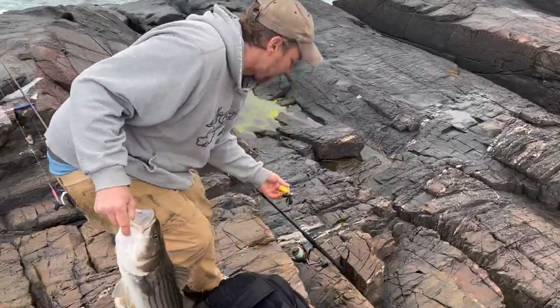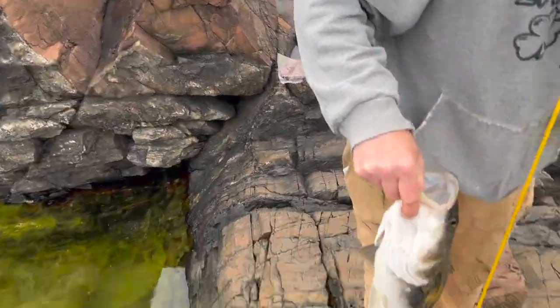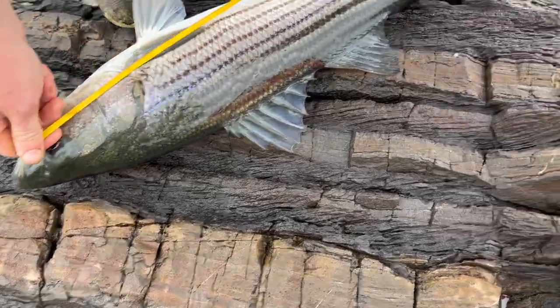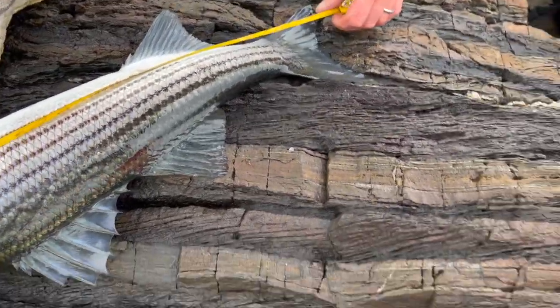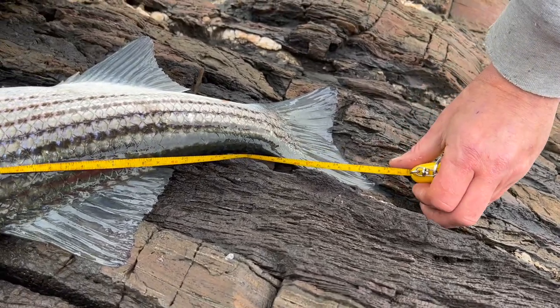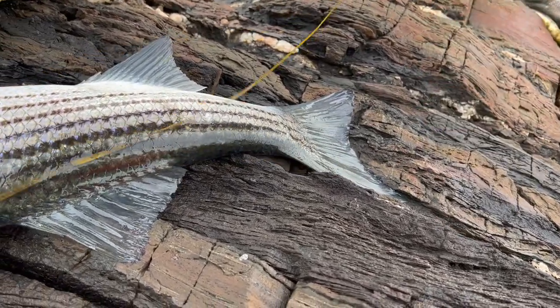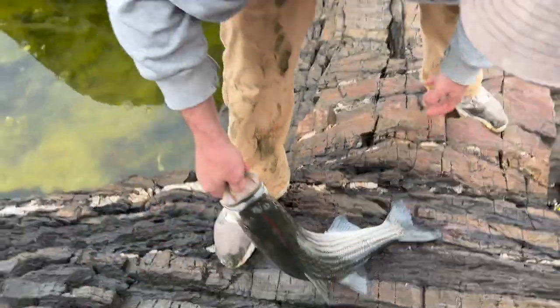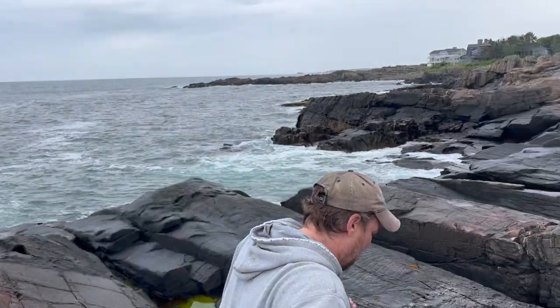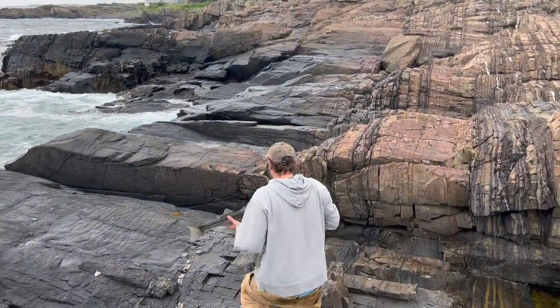All right, let's get him up on the tape. Dante, just leave him right there. Lay him down. All right, guys. Got to be 28 inches. And this one is, let me see. Yeah, 27 and a half. It's close. I'm going to put him back. Right, we'll get another one. Short. We got to let him go, guys. We'll get another one. All right. Beautiful fish, Jeff. Nice fish, buddy.